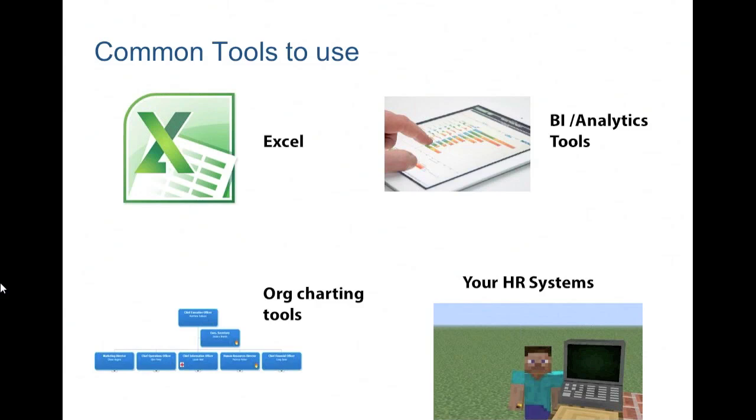The next tool is using something like an org charting tool like Org Plus. All the examples I've given you today are using Org Plus, and that way it's more of a visual way to identify those issues in different departments and teams. So that can be really handy as well. So visualization tools are good, and going on to that, other tools are business intelligence and analytical tools.